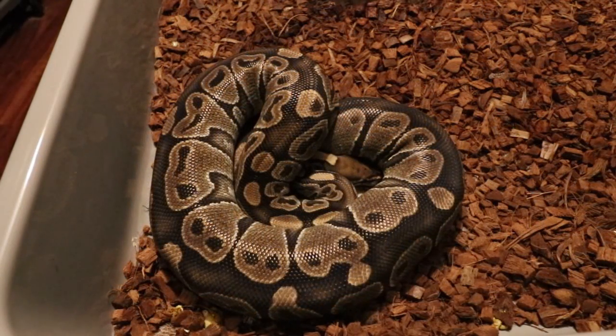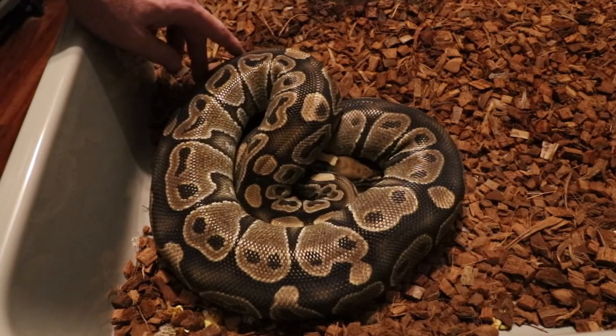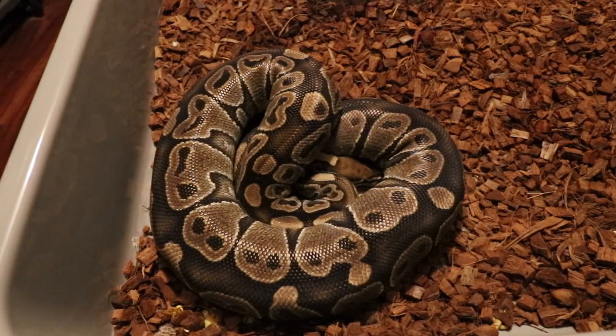So this female is 100% het caramel albino. I paired her up with my spider pied male, and she's been eating really well. This is really the first spider babies, pure spiders, that I'll probably have ever. And I know spiders aren't really popular. Some people don't like them because of the head wobble, and I've had a lot of people come up to the show and say, hey, where are all the spiders and the bumblebees? I've been looking for a bumblebee for 5 years and I can't find one. I have one at home.